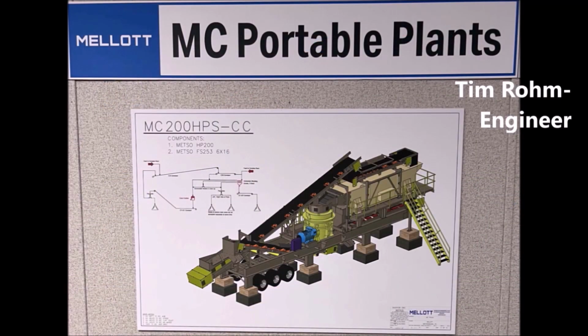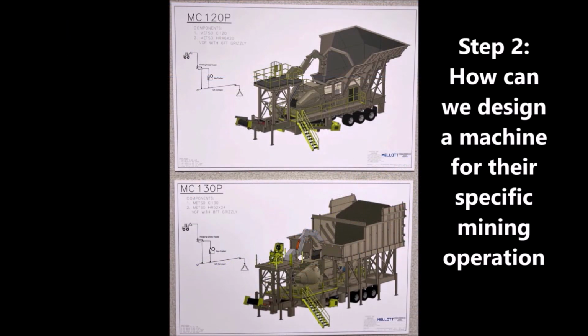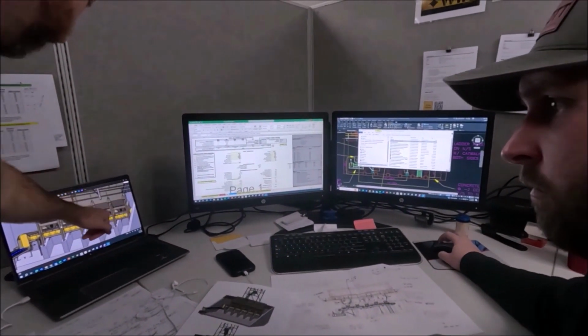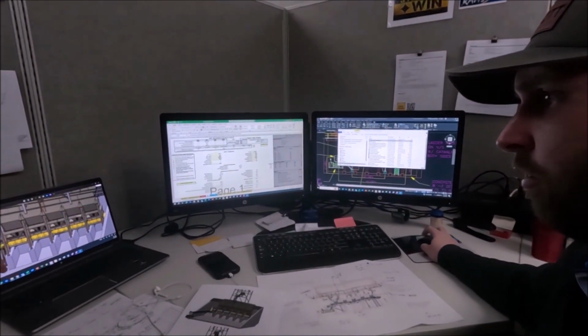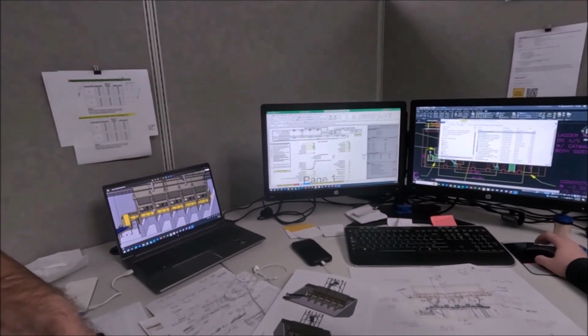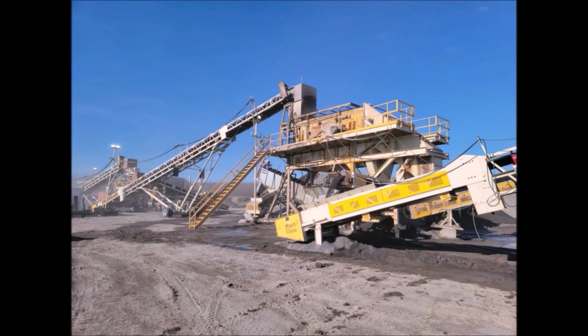The customer is going to mine their product from a quarry or a pit or other item. They're going to dump it into the crushing unit here. It's going to make the big pieces smaller. Then we're going to transport that to some type of bin. This controls flow within the plant, so that way you're not having a lot of starting and stopping of material across the conveyors. It just creates a better product, and the plant runs smoother because of it.